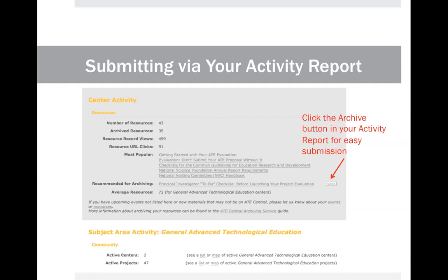And if you click on that itty bitty little archive button, it's going to take you directly to the archive submission form. The form would actually already be pre-populated with everything ATE Central knows about your resource. So all you would have to do if you access the form through this button is upload a file, accept the terms and conditions, and submit. So it's easier to submit your materials for archiving through the activity report than filling out a blank form.